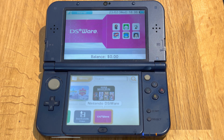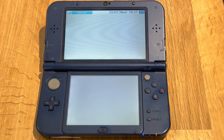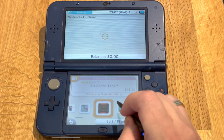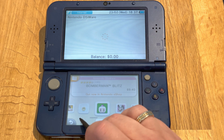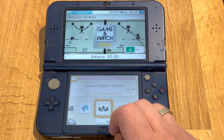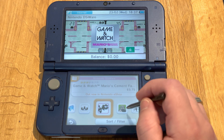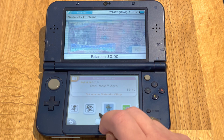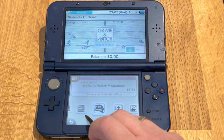Actually, we are back on the 3DS because I found something else. DSiWare. Again, some of these games, and I'm not going to go through all of them, are from the DSi, so not the 3DS, but the DS era. Some of these games were DSi exclusive. So some, maybe not, maybe even this, like this remake of Mario's Cement Factory Game & Watch, they haven't been ported to anything. They don't exist anywhere else.